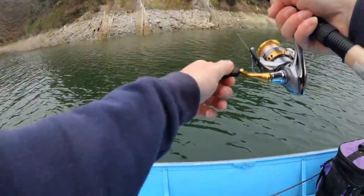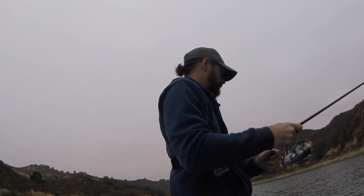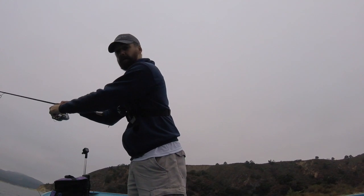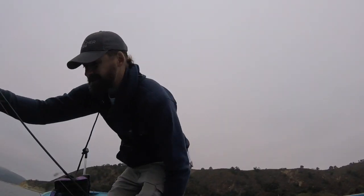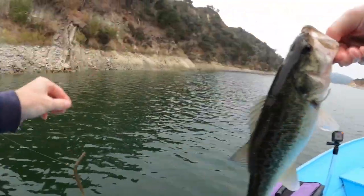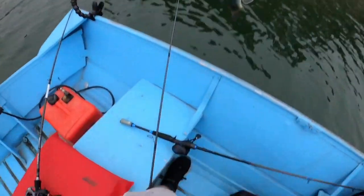First fish. Doesn't feel too big. That's the first one of the day, which is nice. Where you at, buddy? There's a boat. All right, first fish. Not bad, not bad.